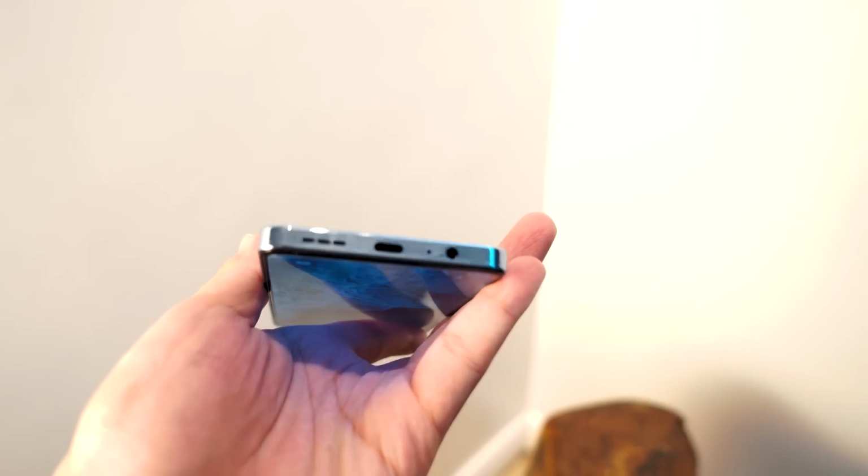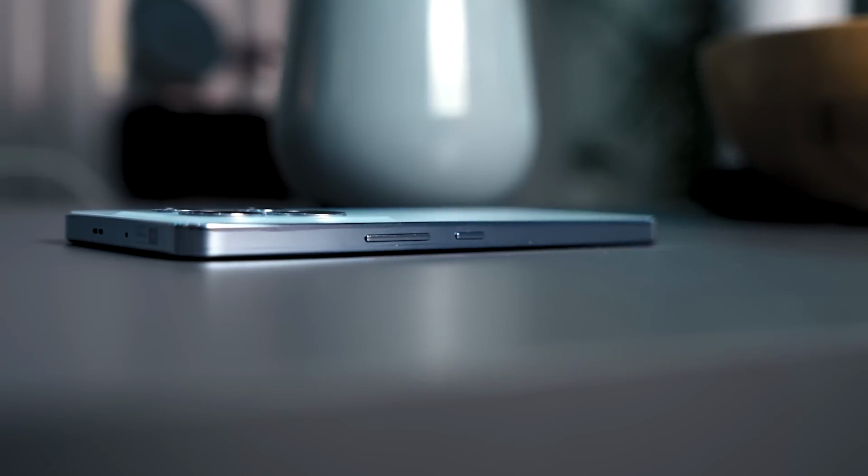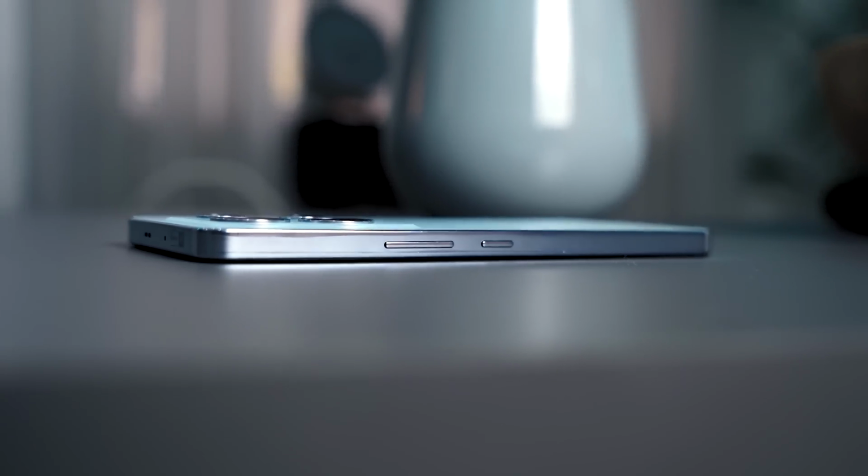But the same can't be said for the frame of the phone, since you still get a lot of fingerprints there. Like the Note 30 5G, the Note 30 VIP features a USB-C port, a 3.5mm audio jack, and dual loudspeakers tuned by JBL. The button placements are the same, with the power and volume buttons on the right side, with the dual SIM card slot and micro SD card on the upper left side. Honestly, it feels nice to hold, and it looks great too, even without the case. For its size, the Note 30 VIP is relatively lightweight too, and it's easy to grip with just one hand. So, even when you're walking around, you can use it easily.